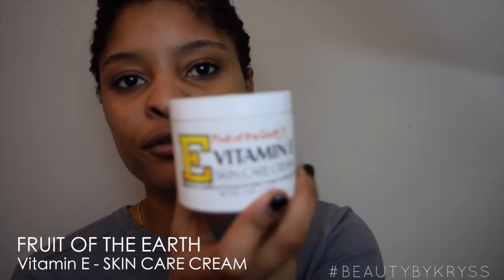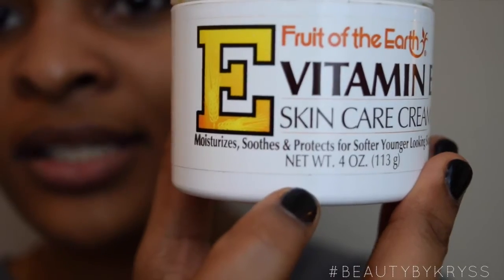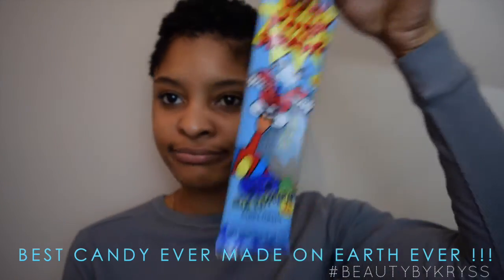And another thing that I found that's actually better than the Ponds that I was using in the summertime, I'm using now. It's called Fruit of the Earth Vitamin E Skincare Cream. It moisturizes, soothes, and protects for softer, younger looking skin. This product is very organic. I really like it. I don't use too much, but I really like this product. I've been using it on my face for about a month now. I haven't had a pimple.